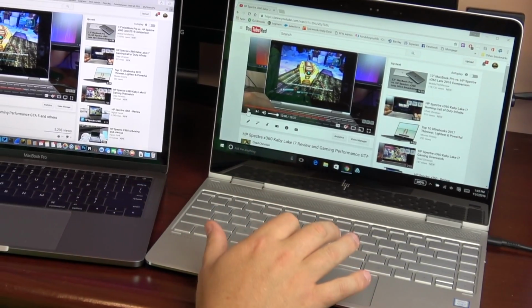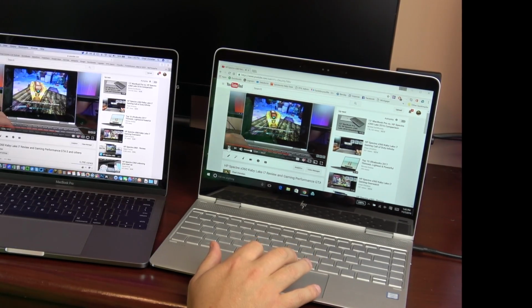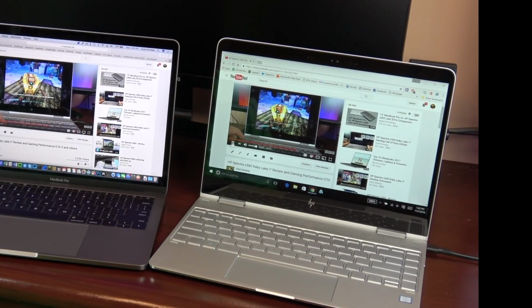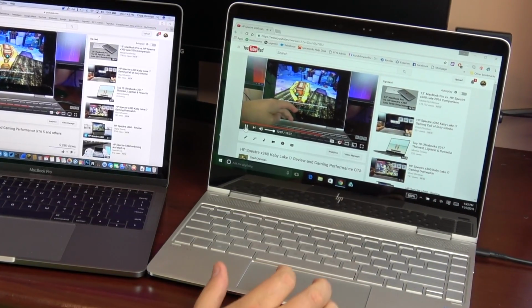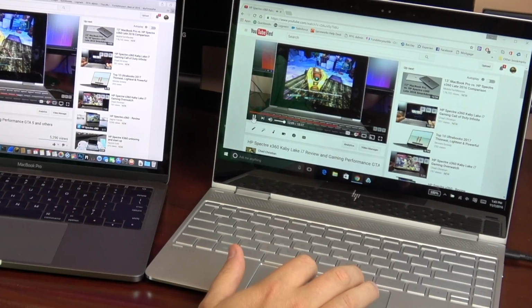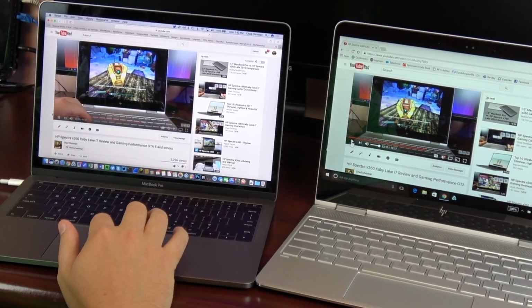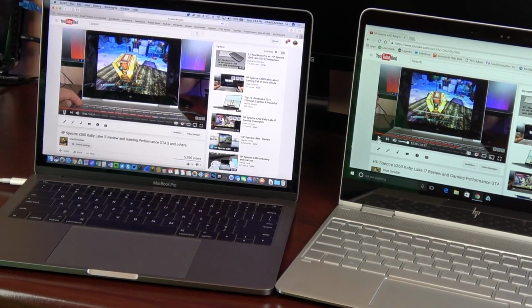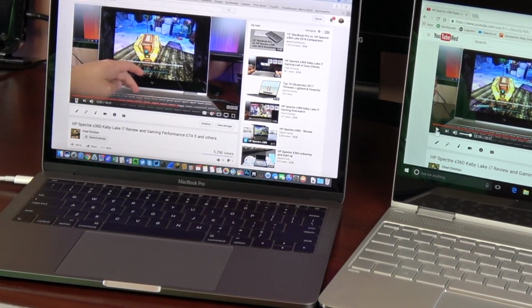These are both set at 50% sound volume. No fan noise. Let me show you. And over on the Mac. No fan noise. Let me show you.